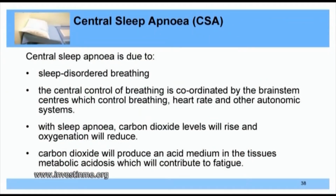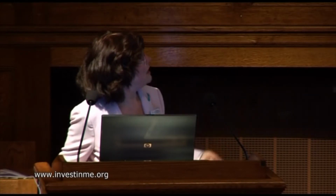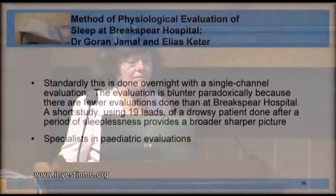But also, in our patients, they have central sleep apnea, which is not obstruction only. And this is sleep-disordered breathing, where the central control of breathing is out of order. And again, we get carbon dioxide levels rising and oxygenation reducing. And this, of course, happening at night is a bigger risk for those who are already asphyxiated in the day. So we use machines to give people oxygen.